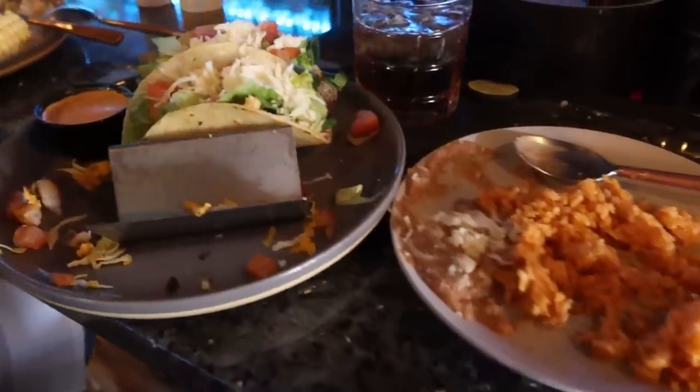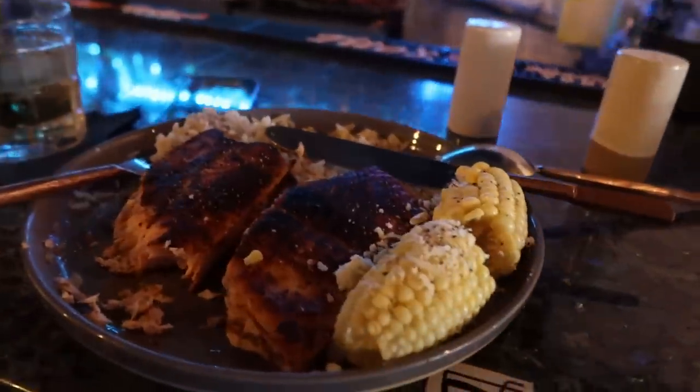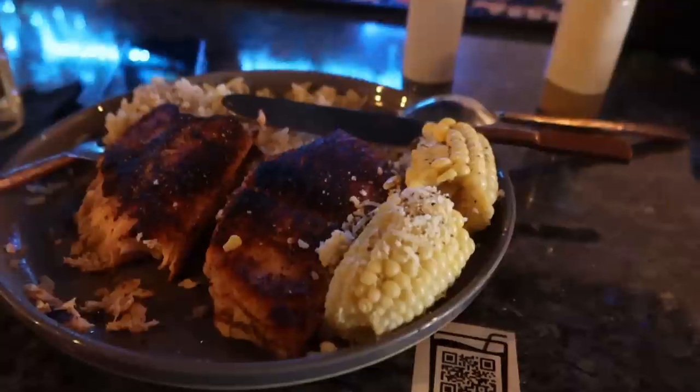Food is excellent. I've only had one taco, the fish taco, but I'm already full. I'm going to be eating these later, the beef and the chicken taco. And I could tell by looking at my food to begin with, I thought it was way too much food. The salmon is good. It's a lot of salmon. I'm going to have more than two meals.